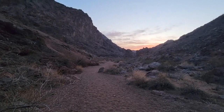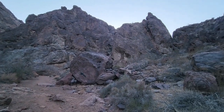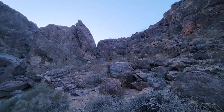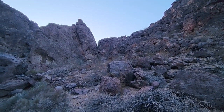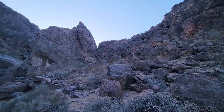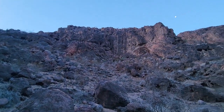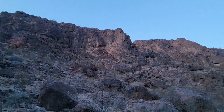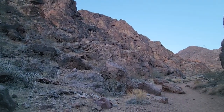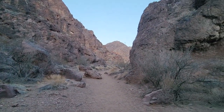Continuing on. Continuing downward, but on the way down, I'm always looking for potential ascent points up to the ridges above. And this looks like one that's worthy of exploration at some point in the future. And you can see that a lot of this area is really guarded by cliff walls. We're looking at the south side of Gold Strike Trail, now circling around.